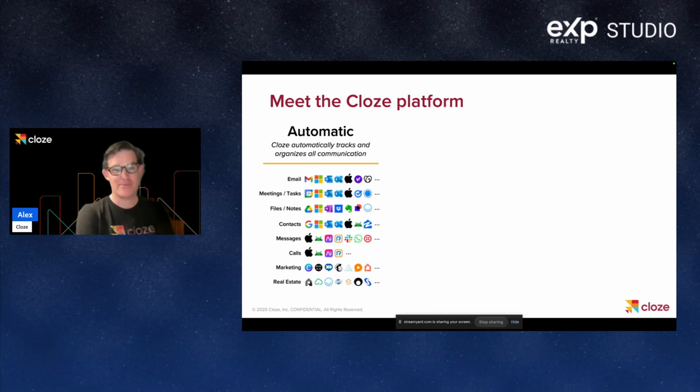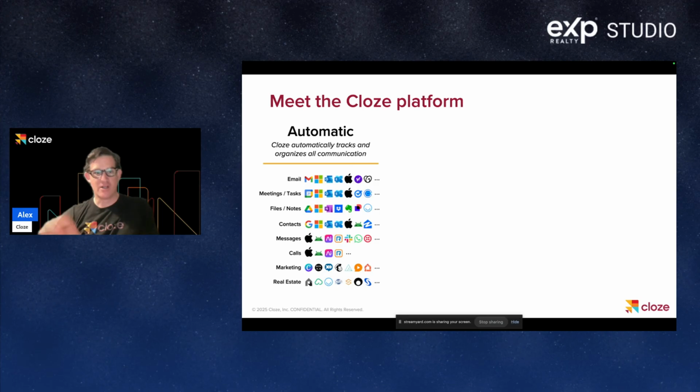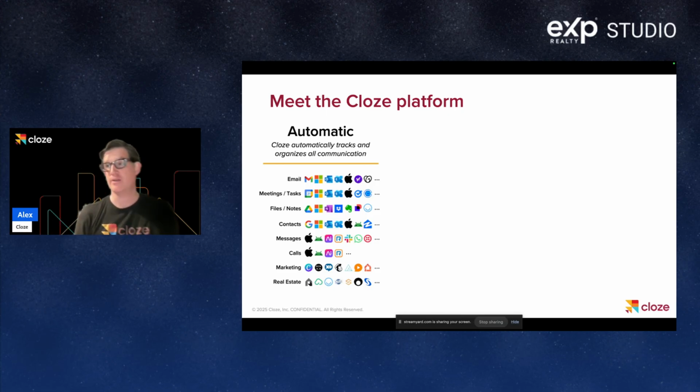But all that information comes in. And then there's a ton of different apps and services you can connect. We'll talk about all the ones that are part of the eXp ecosystem that you can connect, like Canva, Zenlist, things like that. All these tools can be connected to Cloze. So you have one place to go for all your contacts, all your communications with them, and all the tools you use all in one place. And we do this completely automatically.